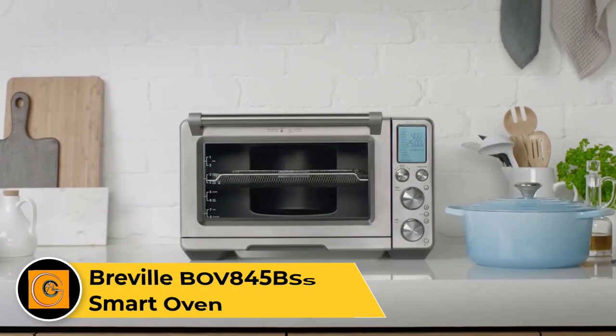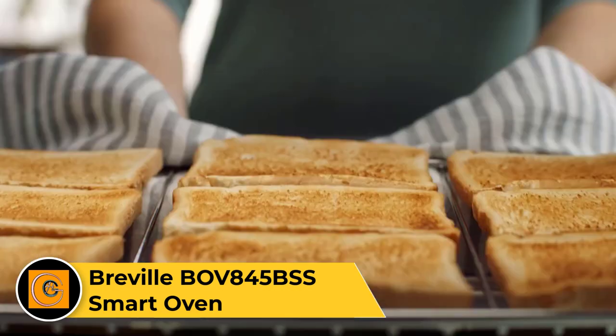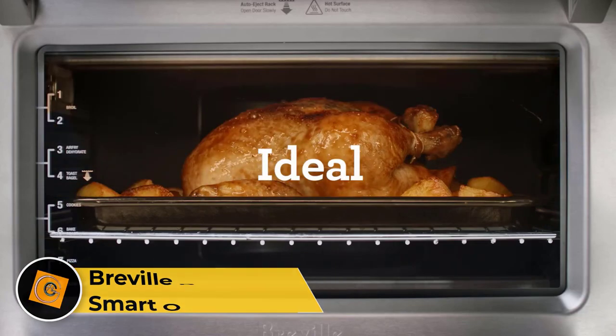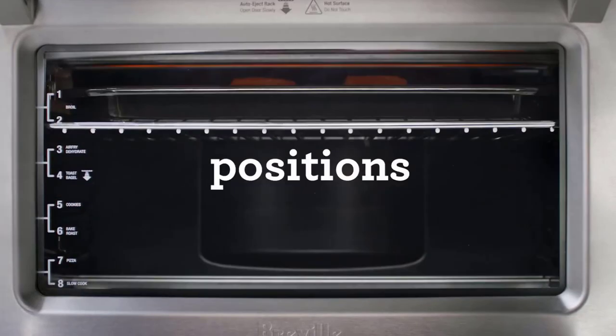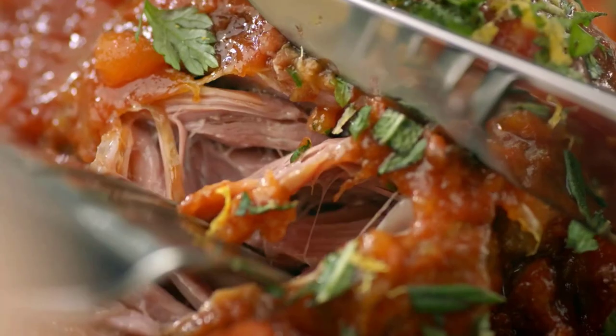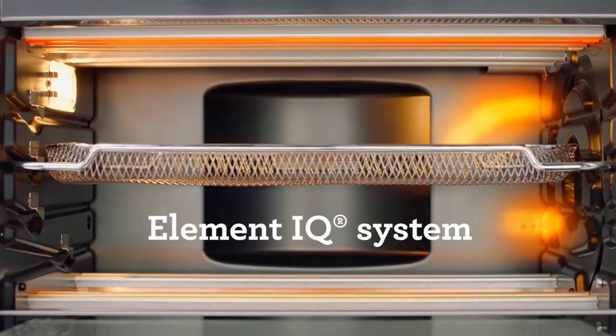Breville BOV845 BSS Smart Oven. Recently, smart ovens have become very trendy and are the go-to option for most people nowadays. One of the best smart ovens is the Breville BOV845 BSS Smart Oven. It comes with 10 cooking options that allow you to indulge in toasting, baking, roasting, broiling, and a lot more.